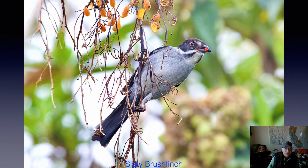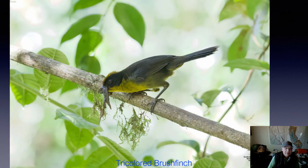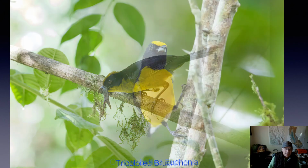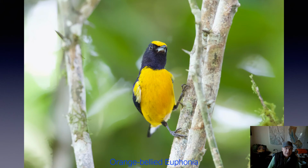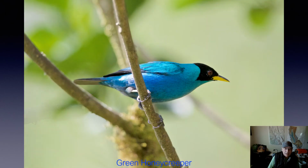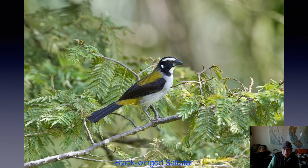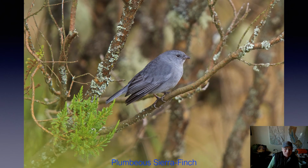And then we're going to talk about brush finches, pale-naped, tricolored, and then euphonias, orange-bellied and thick-billed, and honeycreepers, saltators, Sierra finches. This is at about 13,000 plus feet in elevation.